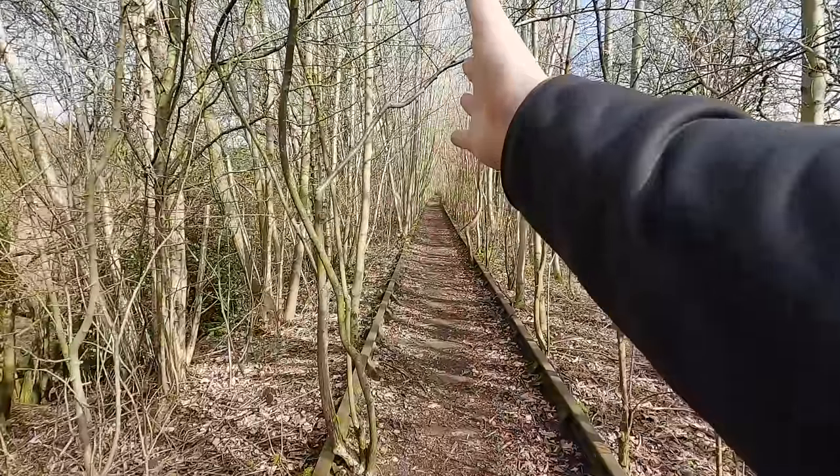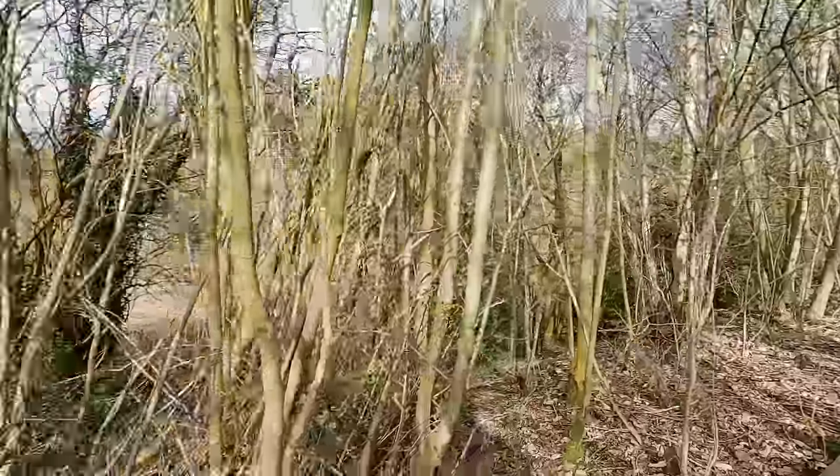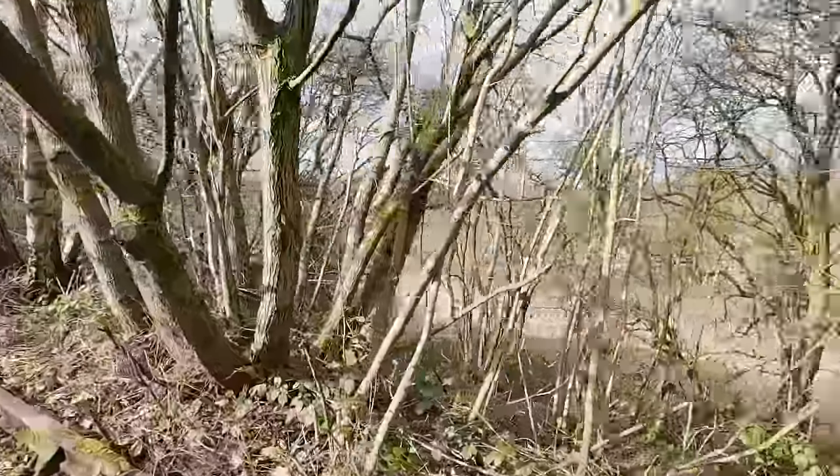That gradual curve going around there back towards Stockton Brook and Endon, but it doesn't stop curving there, it's still a gradual curve as we head off towards Milton. Milton is where our next station used to be. This one only had one platform and also closed in 1956, but it did open in 1867, so had a really good life. So I'm going to keep going on.